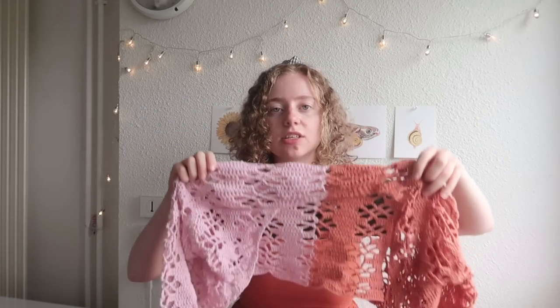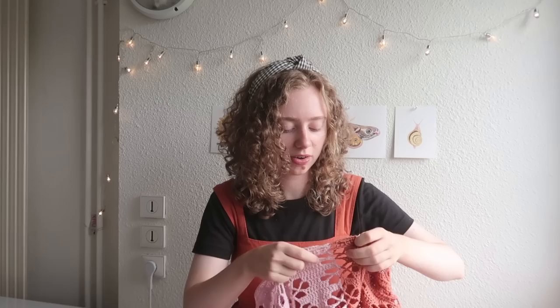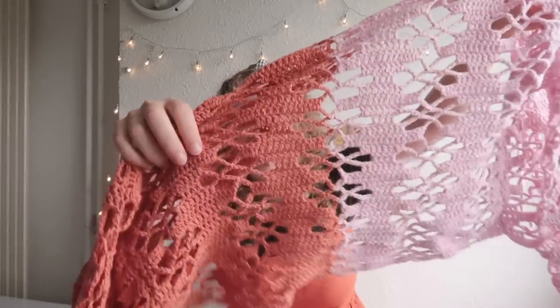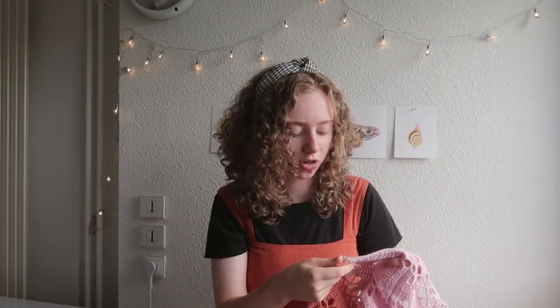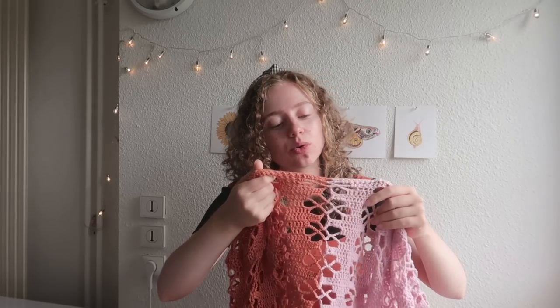And I really like this combination of half pink, half orange, so I tried to figure out myself how to do that the best, to split it down the middle, and I have to say I did a pretty good job. If you look really closely you can see it, because sometimes with the color changes, since it was in the middle of a chain to do the color change, it's a bit visible sometimes, but I think you have to look really closely in order to notice it, and it doesn't bother me at all.